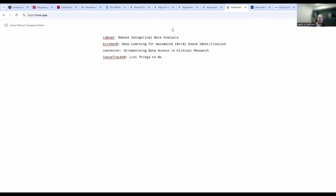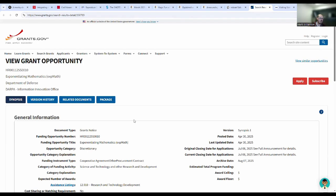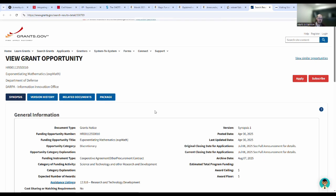All right, we will close here with two opportunities in the funding sphere. First up, from the Department of Defense, a grant called Exponentiating Mathematics, or expMath. It's hard to pronounce. Anyways, the goal of expMath is to radically accelerate the rate of progress in pure mathematics by developing an AI co-author capable of proposing and proving useful abstractions.